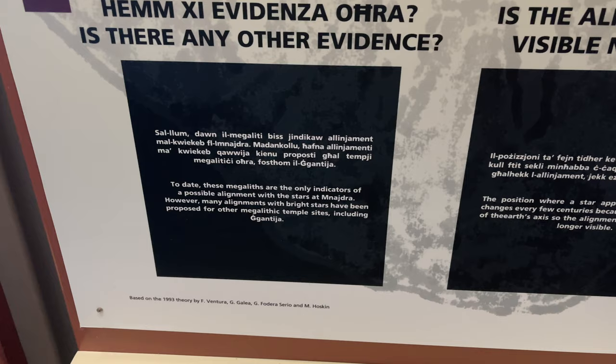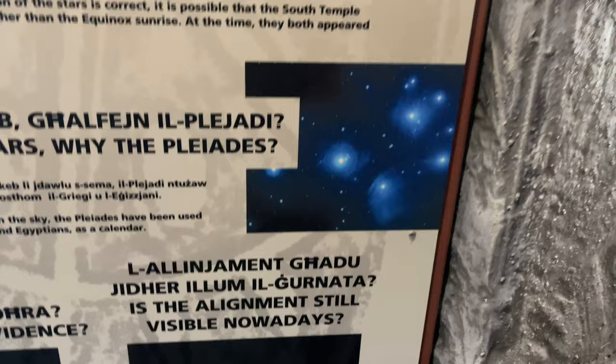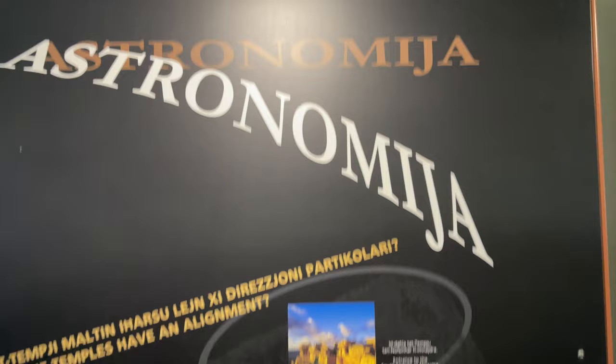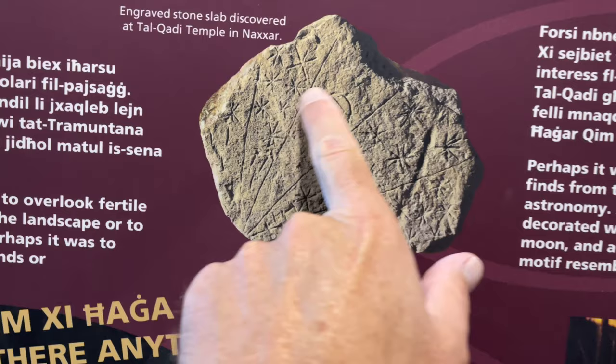To date, these megaliths are the only indicators of possible alignments with the stars in Mahaja. However, many alignments with the stars. Okay, the position of the stars on the horizon appears to change every few years. All right, I'm going to go through this a little bit quicker. Incense to the temple, that's fine. Oh, look. Did they put stars and moons and starlight, sunlight in there too?